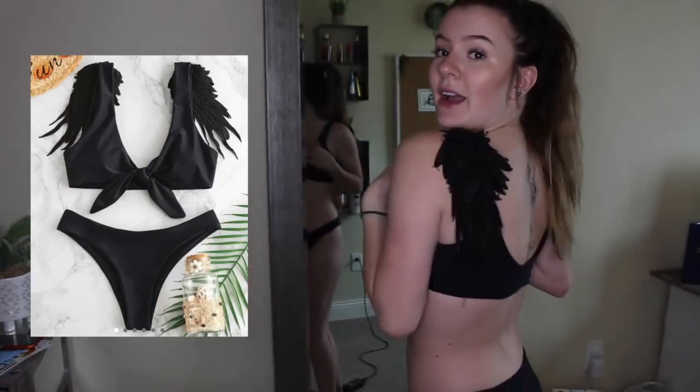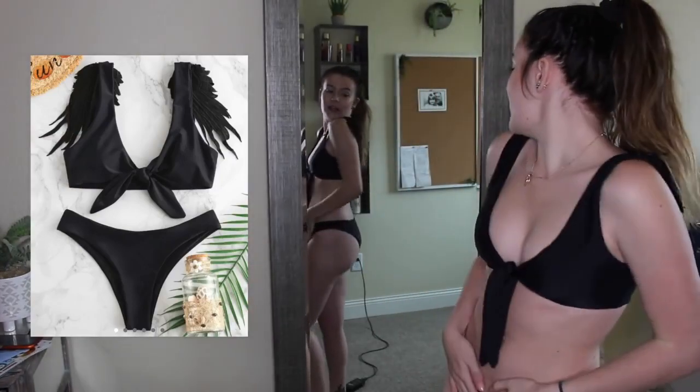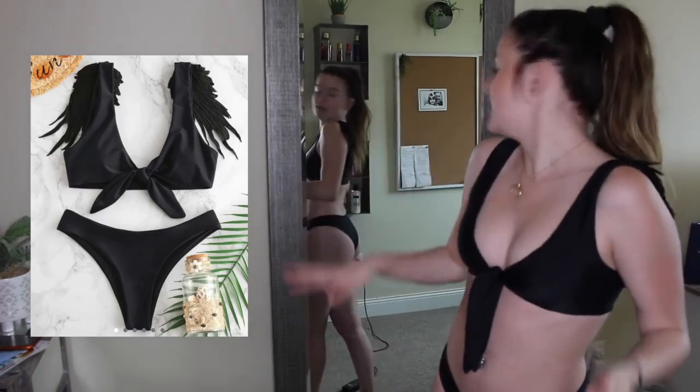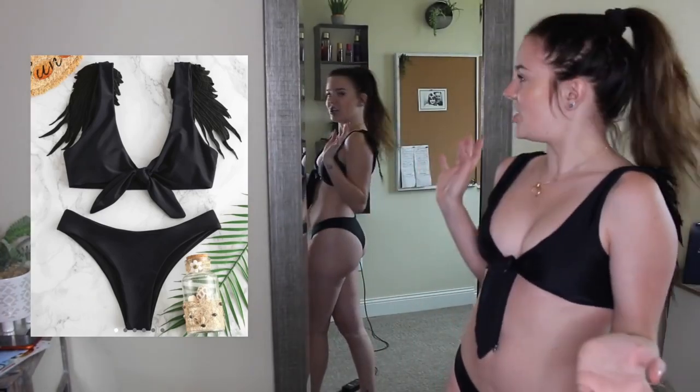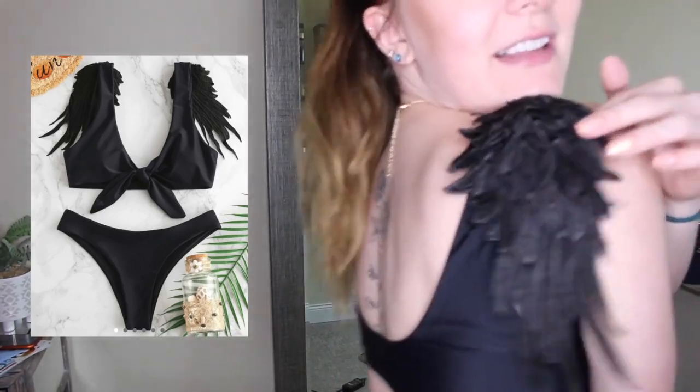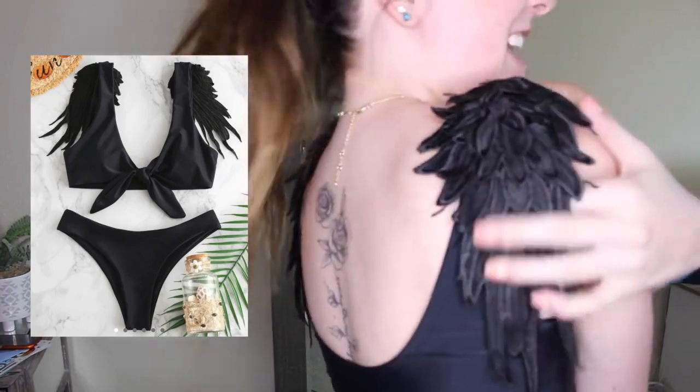The quality is amazing. This is like begging for a nip slip, but it's really cool because this is adjustable and you can pull it as tight as you want and it'll fix it. I love this. I am not in the slightest disappointed. This fabric is amazing. These bottoms are so cute. They're a little bit cheeky, but I vibe with it. I like cheeky. So I love these wings. Look at that detail. Yes, I fucking love this.